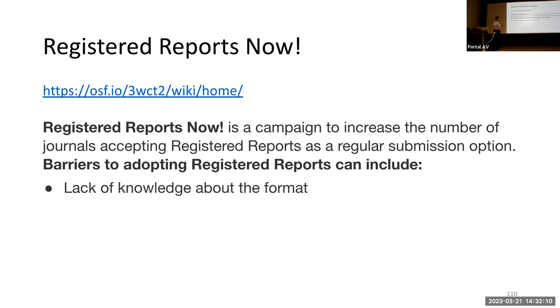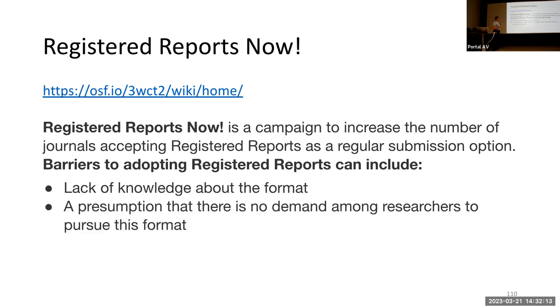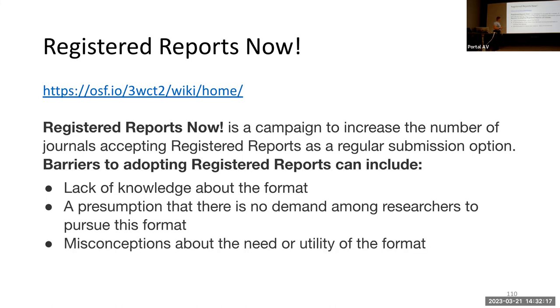This group helps with educating editors and reaching out to editors to ask them to adopt registered reports at their journal, and help in any way that they can. They have template policies and a lot of resources to help journals adopt.